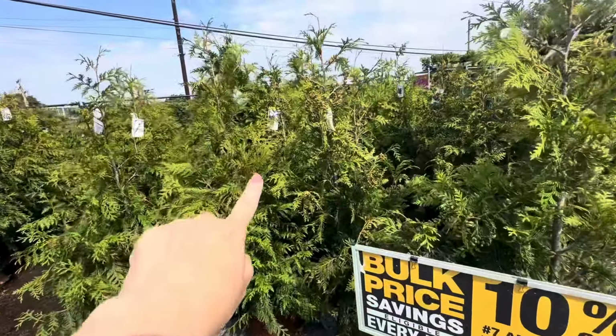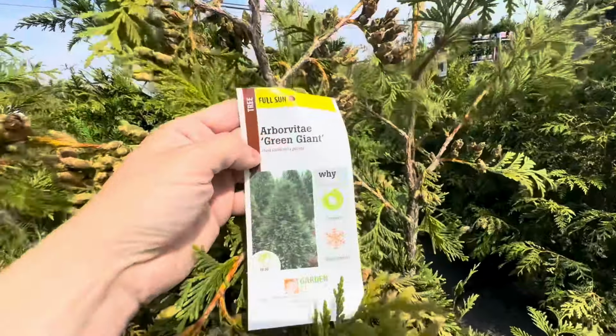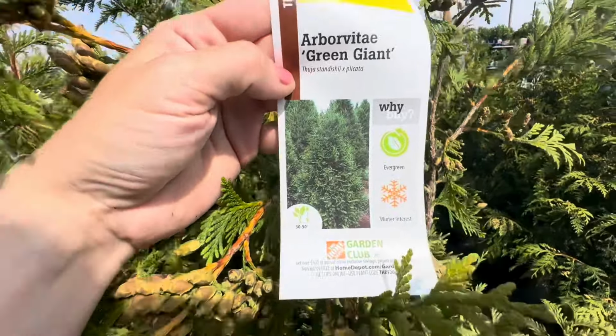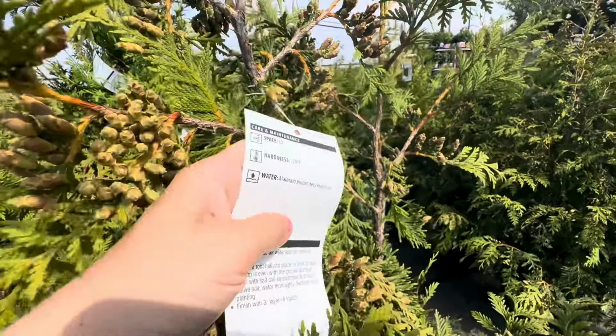What about these beauties right over here? Let's get in closer and take a look at the tag. This is a full sun tree. This is the Green Giant Evergreen, winter interest. Mature height will be 30 to 50 feet. It will get to be quite large, hardy to minus 20 degrees Fahrenheit.